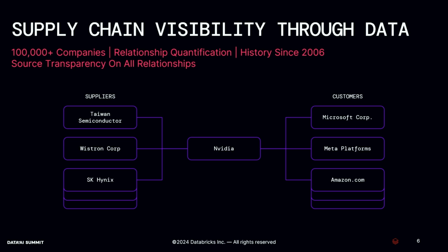Next, history going back to 2006 enables customers to understand how supply chains have evolved over time. For some customers that have a trading opportunities use case, for instance, it also enables them to backtest their strategies across time.